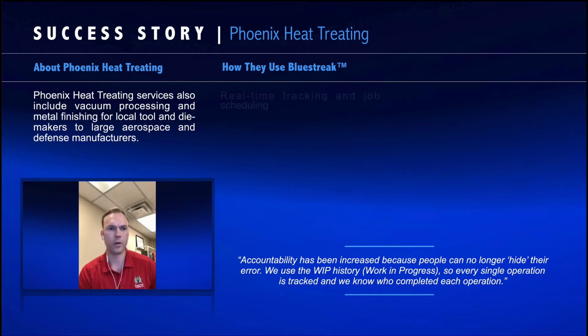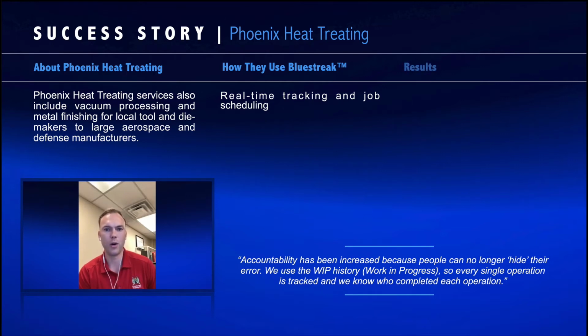For example, we use the WIP history. Every single operation is tracked, so there's no hiding in, oh, that's not my signature or a scribble mark. It's, who did it. Every operator has their own unique badge number. They're clocking in and out of operations. So the accountability has been increased, and that is something that the quality folks particularly like. And like I mentioned, there's just no hiding in the system.